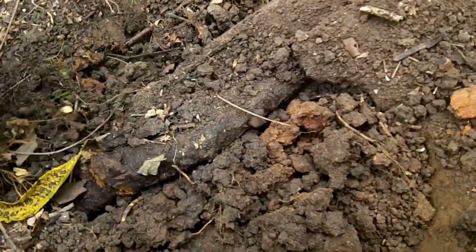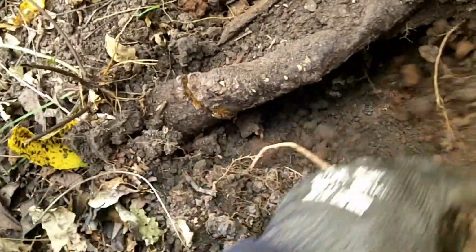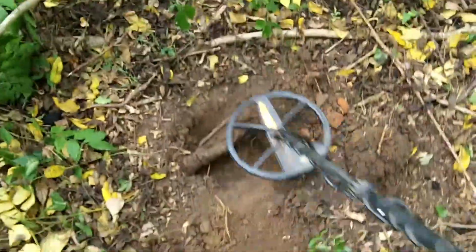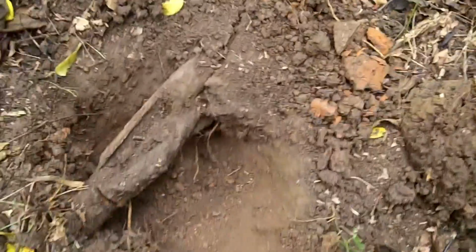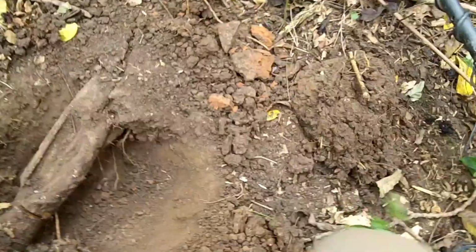Now this is going to be interesting because there's a big signal underneath this root. I didn't bring my axe. Might even be grown into the root. There's no telling. Let me see if I got it. It's in that root. It's in it. That root consumed it. Let me see if I can knock it out of there.